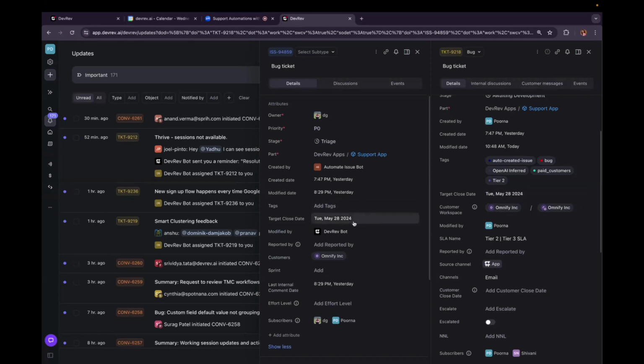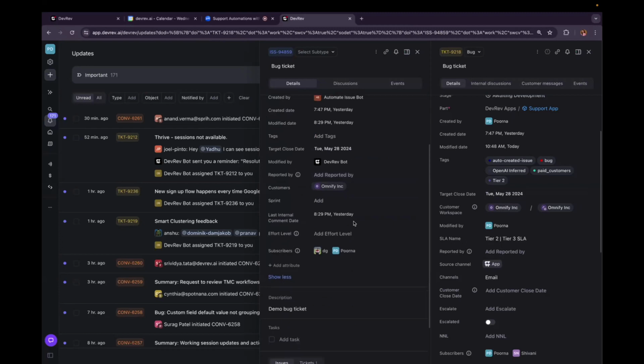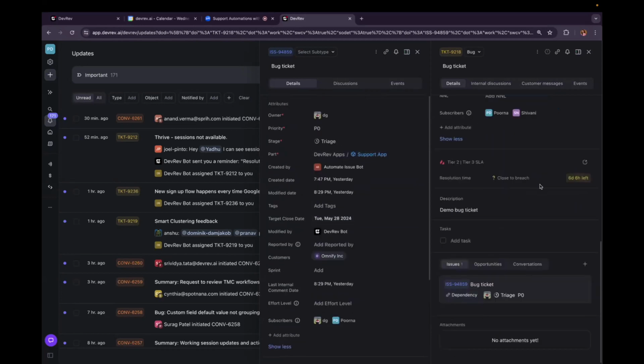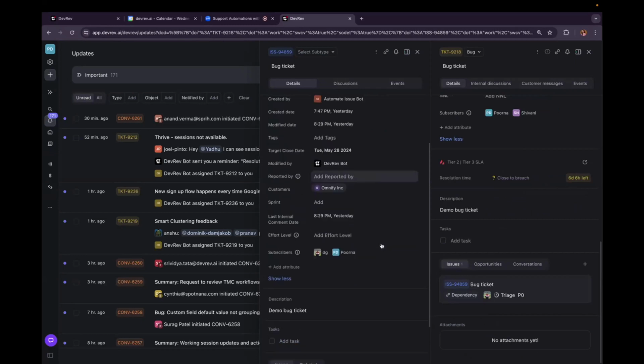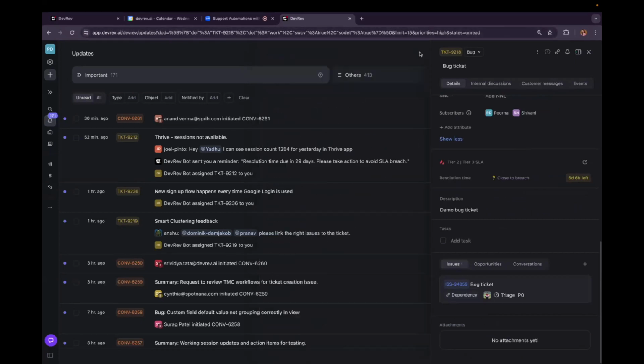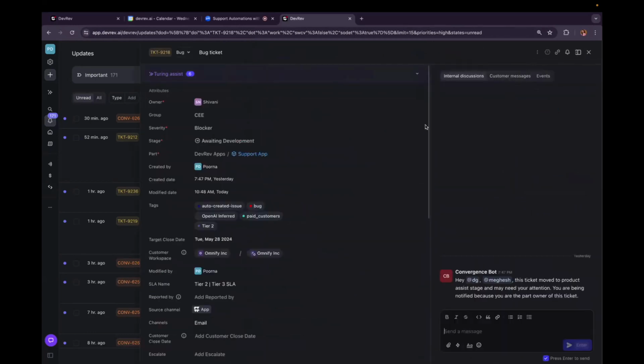Whenever the engineering team is not aware of when the close date will be, they can just refer to this target close date field, and they can work accordingly. This will create visibility among the engineers, and we can deliver the process accordingly. So these are some of the automations which we have built for bug tickets, and I'll hand over the session to Anirudh, who will be walking you through the other main automations.